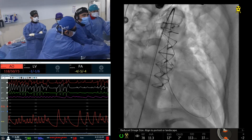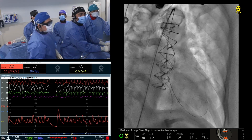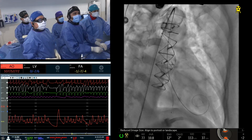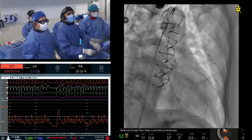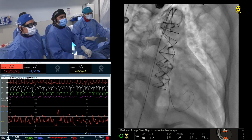So in TAVR in TAVR with tall valves, make sure you don't cross through the frame, especially the big cells, because then you will not be able to advance the second valve through, and it could be a big problem. So that's one. Now in this case, it's more of an AI and moderate AS.